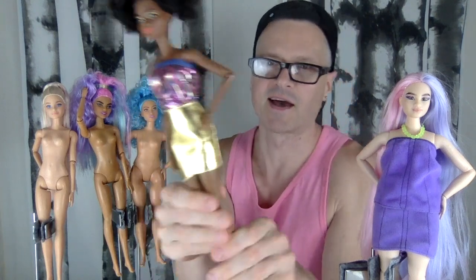And why don't I have my glasses on and do a little something like this? She is shiny and fabulous and awesome. Oh yeah, so easy, such nice little tops. I think she has enough bling that she doesn't really need any jewelry or anything.